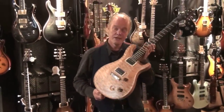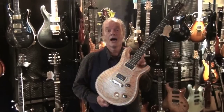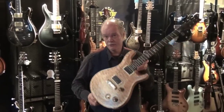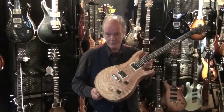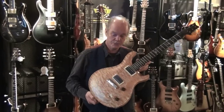Okay, what we've got here is a 5310 PRS. This is a true limited edition, 100 pieces made for the world. That's 100 pieces in four colours, so there's not 100 of these in the world in this colour. Six guitars came to the UK, we bought five of them. A great price, £3,595, which is about £1,000 off of list price.